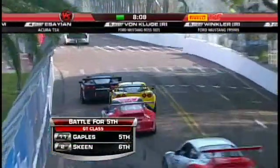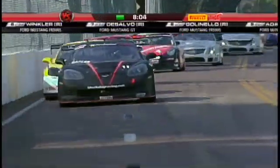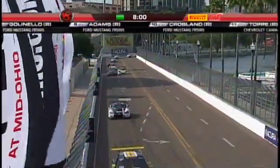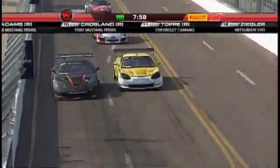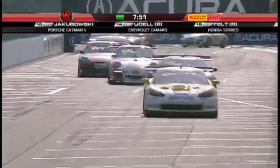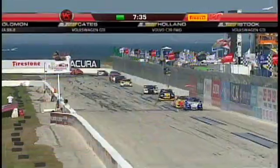And look at Tony Gaples, that black Kleinschmidt Black Dog Speed Shop Corvette, continuing to hold off Mike Skeen. Skeen all over the back of him. Skeen takes a look. Boy, it's a tough place to make a pass down into this turn, but he gets in clean. And I think Tony realized that he was through, gave him lots of room. Boy, you mess it up there in that battle for fifth, it's going to go badly. And I think everybody using their heads at that moment.